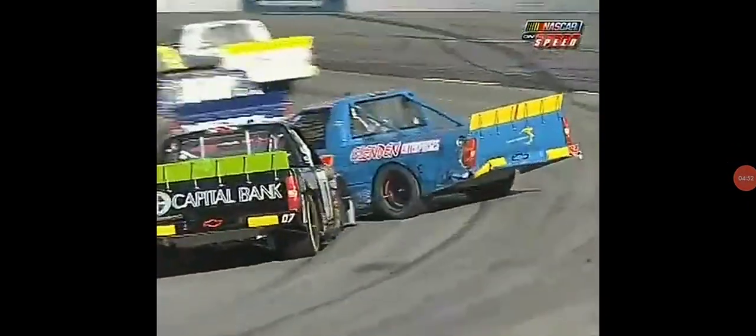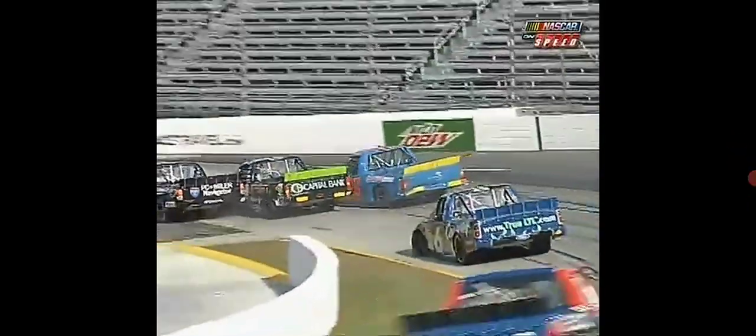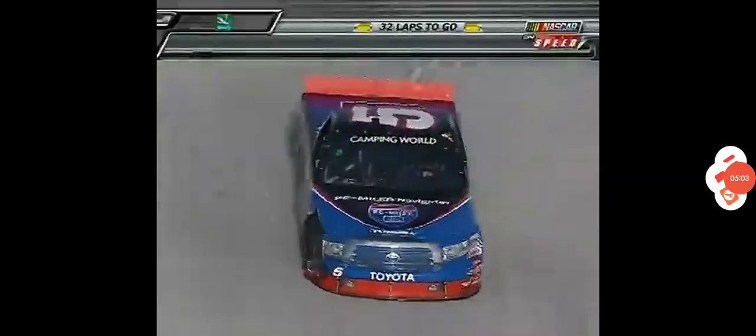Chris Fontaine and the 07 get together. Mike's just trying to get by the 07 of Burt Myers on the inside, and that's where all the contact came from, and the damage on Mike Skinner's truck. Skinner was running in the 4th spot.